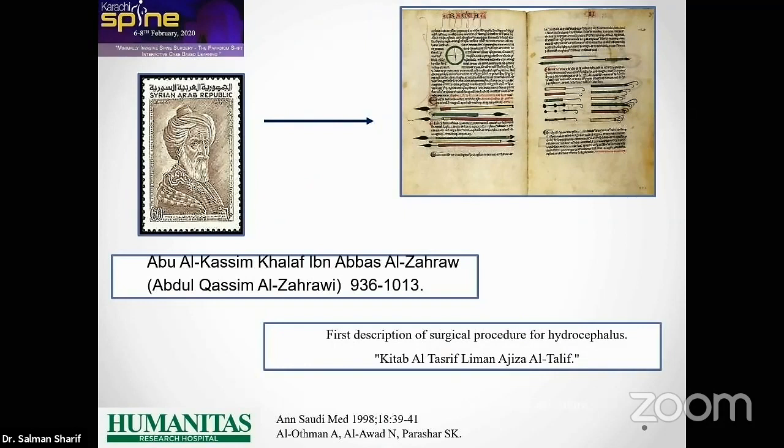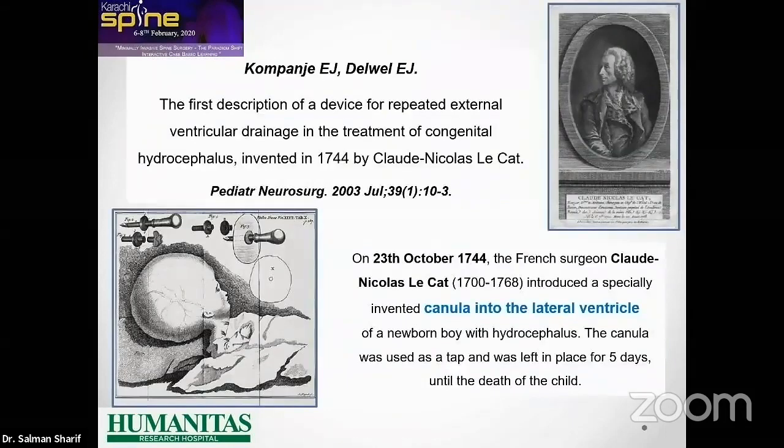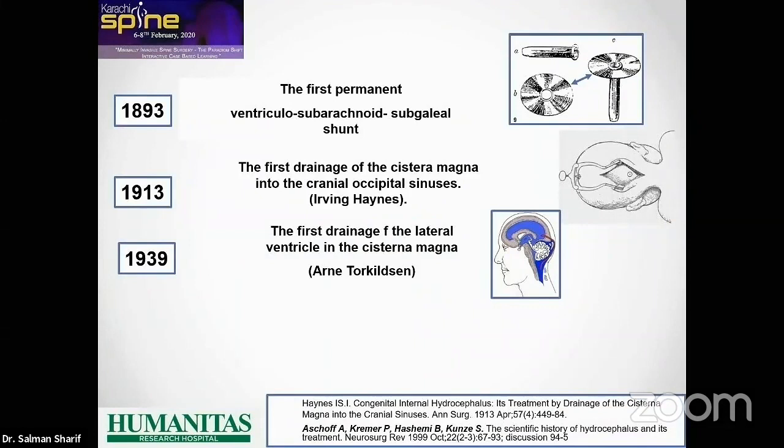This is something that has been found, which is the first possible treatment of the hydrocephalus, which has been done by this Arab author, a Syrian one, around the 10th century. Then there is a report in the 18th century by a French guy, Claude Nicolas, but the first attempt to shunt the CSF outside the ventricle was done in 1744 by this Claude Nicolas Lecat. It was, as a matter of fact, an external drainage exactly as we could do now. The patient died after 5 days, was a kid.